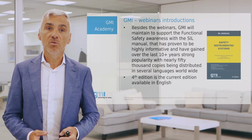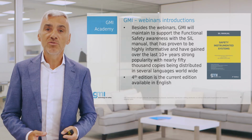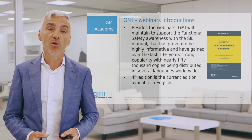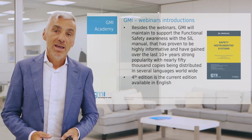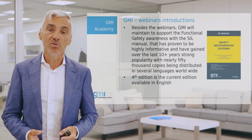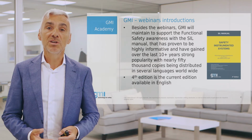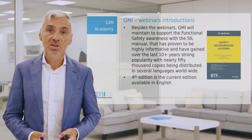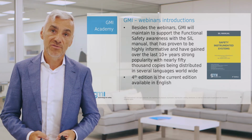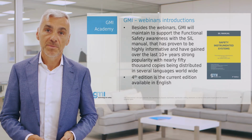Besides those webinars, GMI has been already supporting the industry for many years with a book called the SIL Manual, which is about Safety Instrumented Systems. That book has been proven to be very highly informative for a simple reason. It has been available for over 10 years. And believe it or not, there are more than 50,000 copies of that book that engineers today are using in the industries. It has been released in several languages. However, the current release available for you today is the 4th edition, which is available in English.